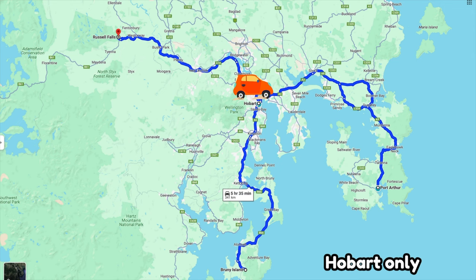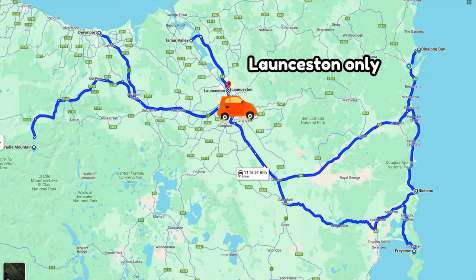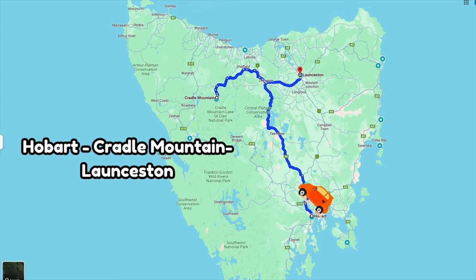If you only stay in Hobart, 3 to 4 days are enough to explore the city and do day trips such as to Bruny Island, waterfalls, national parks, and Port Arthur. If you only stay in Launceston, 2 to 3 days are enough to explore the city and do day trips to either Cradle Mountain, the East Coast, or the Tamar Valley wine route. Or you can do half of the Tasmania trip from Hobart to Cradle Mountain and Launceston.